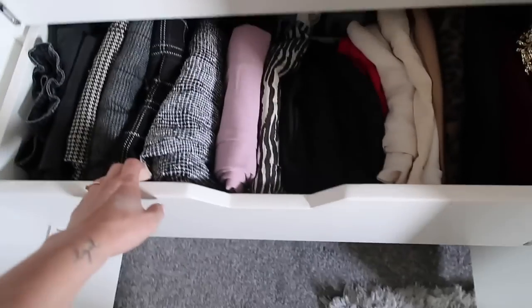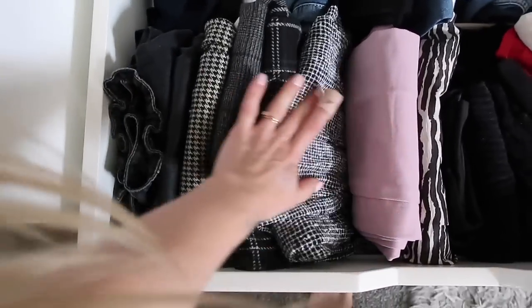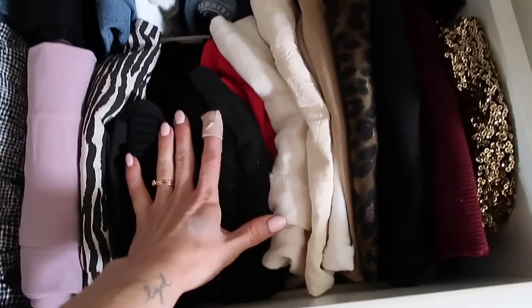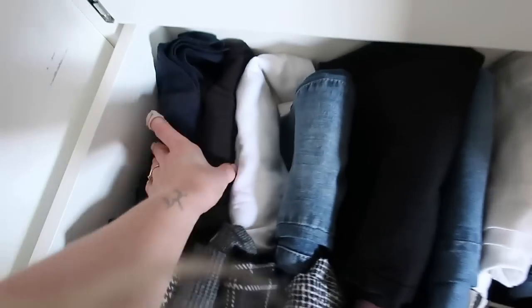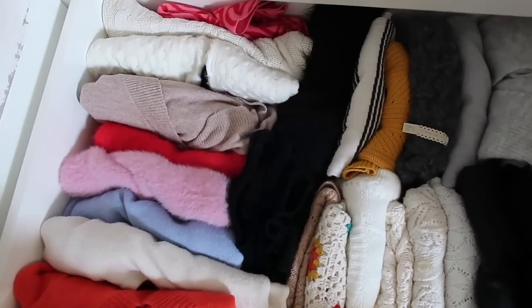In here are my trousers that don't need hanging. So you guys saw this. I've got like printed ones, shorts and skirts here, and then all my jeans at the back here, and some like cozy, comfy ones as well. And then the bottom drawer I've been loving as well because it's so organised, and it's my knitwear drawer.